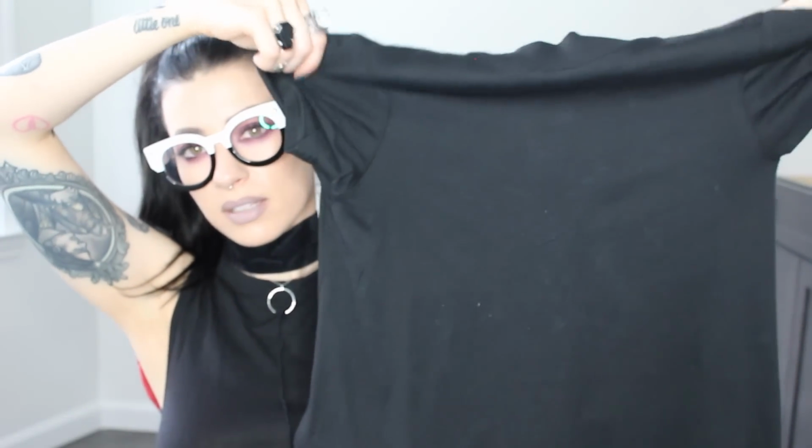This cute little swing dress with the pockets. The little t-shirt jersey dress is from Cheap Monday. I went there when I was in London for IMATS and I just absolutely love that store, but it's the kind of stuff that I feel like I need to try on. But this dress was super cute. I love that there's pockets in it.